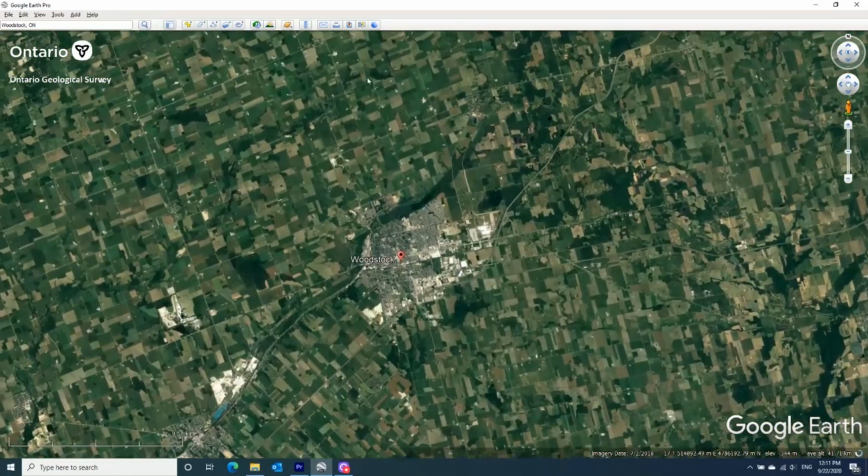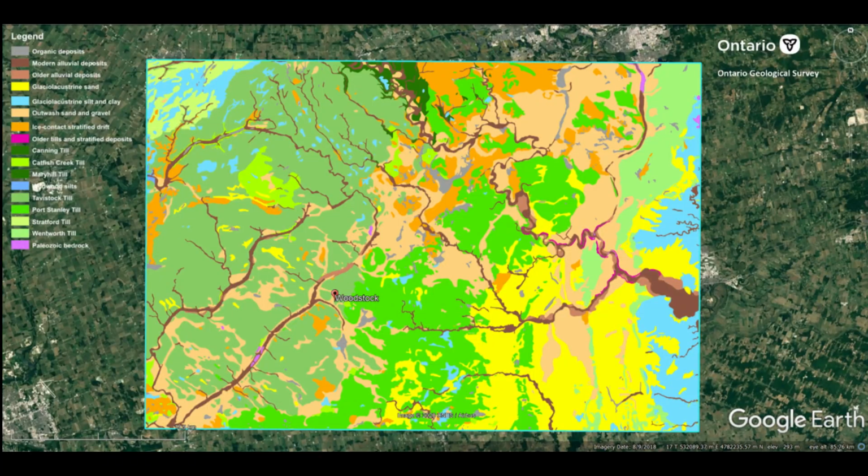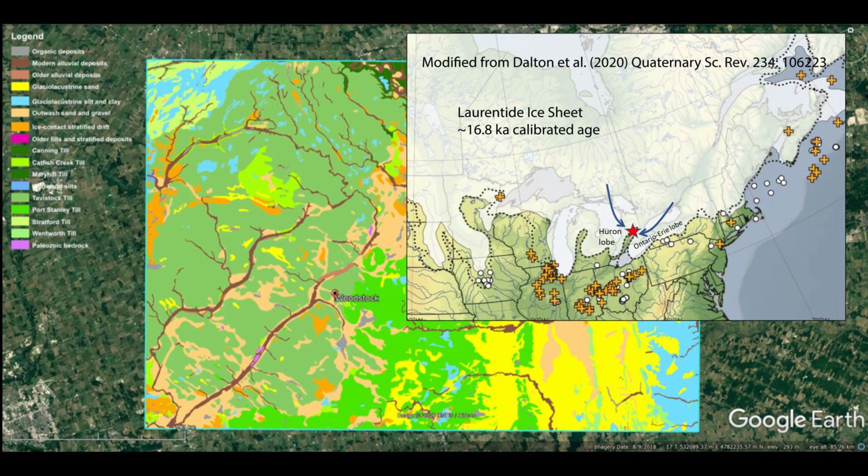This is an interesting place for quaternary geology for several reasons. The first one is we are in a place where both the Huron lobe to the north-northwest and the Ontario area lobe to the east-southeast advanced into the area at different times.